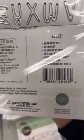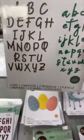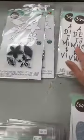This has probably been the most popular alphabet parce qu'on a une majuscule et minuscule, because we have an uppercase and a lowercase. And it's very whimsical, okay? So this one is called Alphabet Set. Very, very, very fun name. 666-3-4-2-1 de Emily Tootle. Mais il vraiment, I don't know, just fun. So that's been a popular one today.